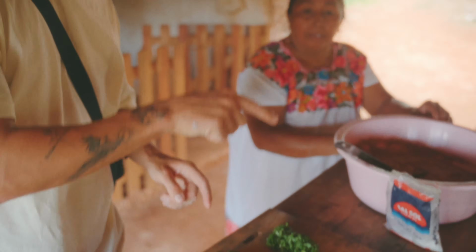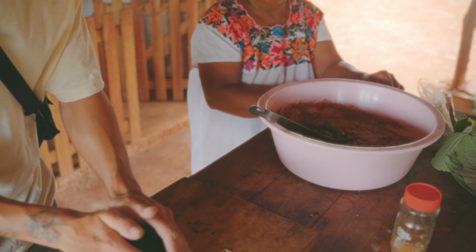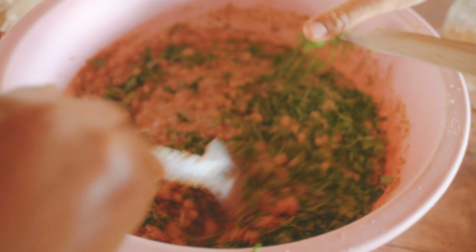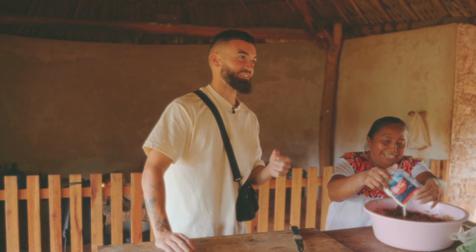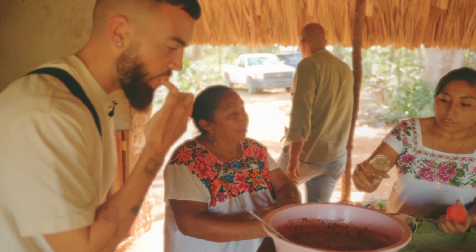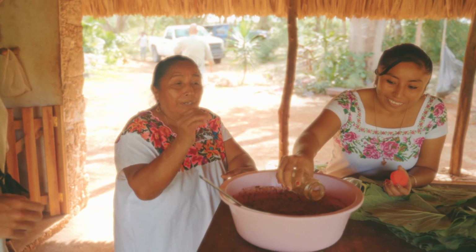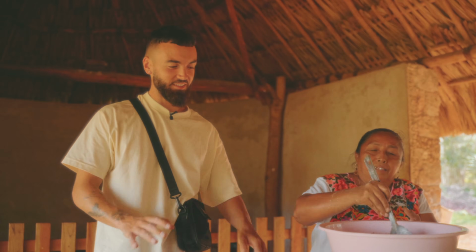So cilantro and chives in. So in there's the beans and the pumpkin seeds. Exactly. Can I taste? Oh my God, that's amazing. Of course, it wouldn't be Mexican cuisine without chili. That's a lot of chili. Perfecto. I'm going to make this at home just like this.